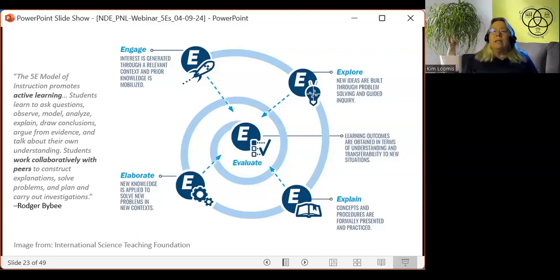And you can see the E's in the middle, but it's really a spiral. We're evaluating all along. We might have evaluated when they did their brainstorming and we said, look, we've got all these ideas. Let's investigate these 3 because they were the ones that came up most often. Or even after they've done the exploring, let's have them self-evaluate. What did you learn today? How did your peers work together? Even have them evaluate at the end of explain. You could have them evaluate at the end of extend. What did we learn today? How do we take this further? How do we take it deeper?